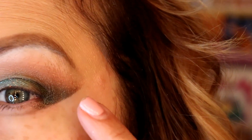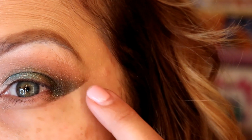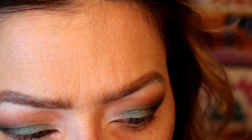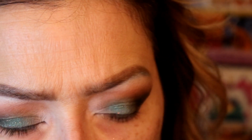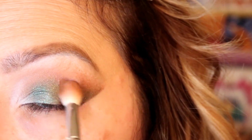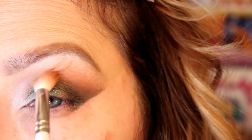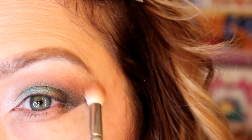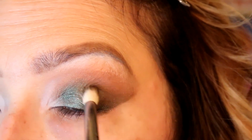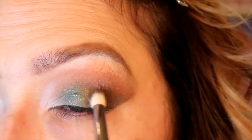Because I packed on that color with a stiff brush, I now want to soften it and blend it in, because right now you can see it's kind of harsh right here. So I'm going to take a small little blending brush, and I'm just going to swirl all that in just to soften that. Back with the brush that I used, the black, and just create a little bit more definition here as well.